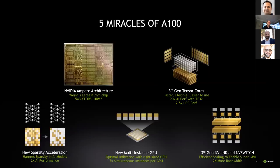Here are key features of the A100 GPU. It's a 7-nanometer manufacturing technology chip. It's got 54 billion transistors in it, so one of the largest pieces of silicon that's being manufactured. The Tensor Core architecture is a core part of the GPU itself now, and generation over generation, we are increasing the flexibility and capabilities of the Tensor Cores.